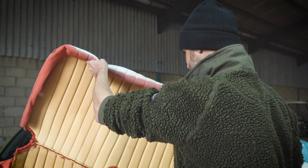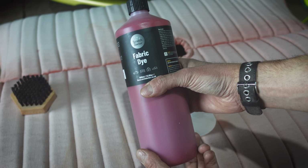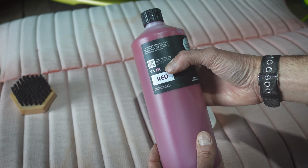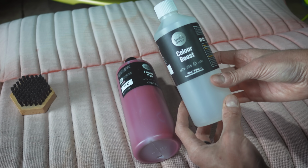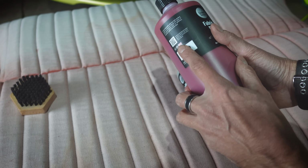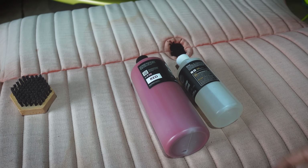This is the stuff I'm going to use. I've bought it through recommendations. It's British, made by a company called Scratch Doctor. They're not paying me to say this, so if it's rubbish, I'm going to say so. But there were 2 different reds. There was like more of a burgundy. I've gone for a bright red because I think the fabric was indeed bright red.